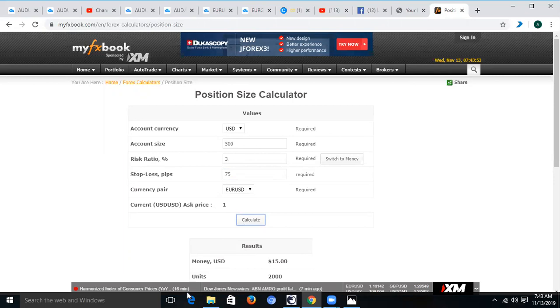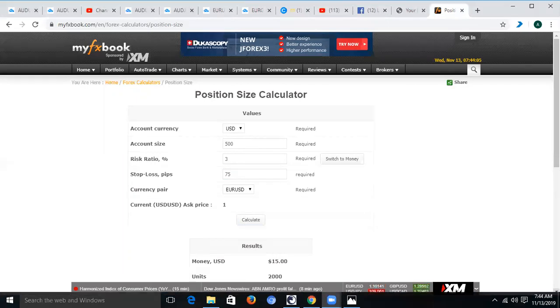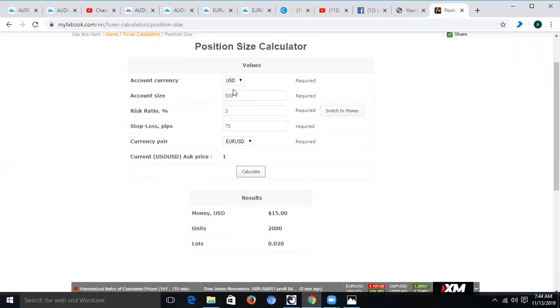Once you click calculate, this is what you find. You see what you lose in case the trade goes against you. This is your account size, $500. The units you are controlling are 2,000 units, and your account size is $500. What you are going to lose is $15. So this is the lot size you are going to use. This is 2 micro lots. If you don't understand lots, tomorrow we are going to be talking about all that. Lots determine how much money you lose or how much money you gain.